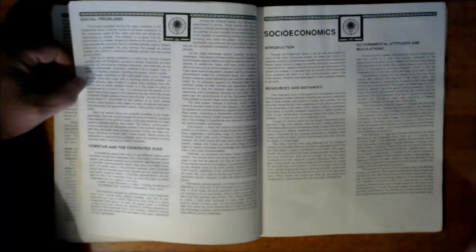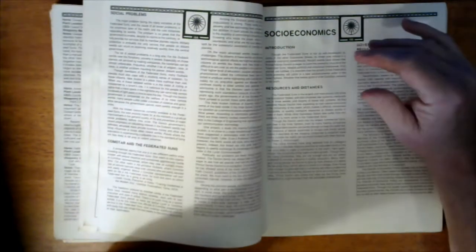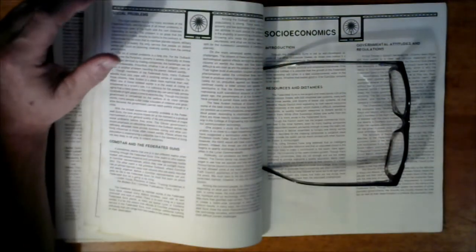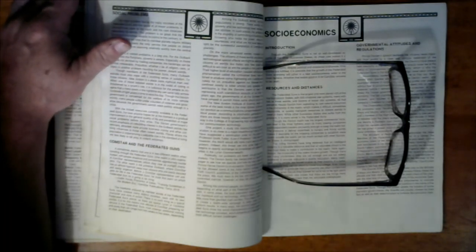ComStar and Federated Suns, social economics. Once again, you get the drift. And that brings us back to my nitpicking about the lack of jump ships. The supposedly 2,000-odd jump ships split amongst all the houses in the periphery.